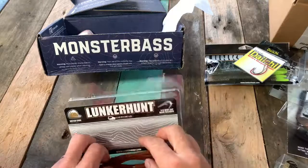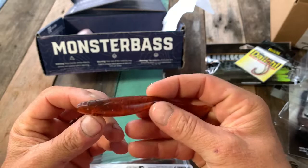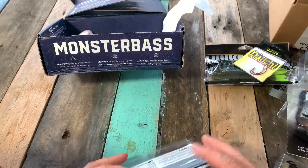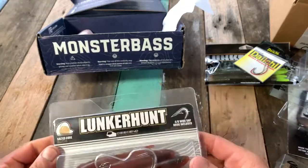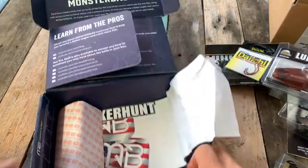Comes with a wide gap 4-aught hook and this nice little brown minnow. Not bad. I don't usually have a lot of luck with browns. Browns and reds I do in the springtime, but not really in the fall. But I'll give it a try.